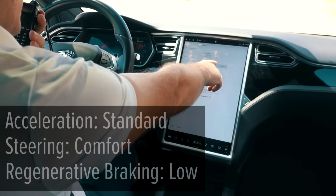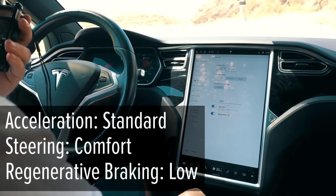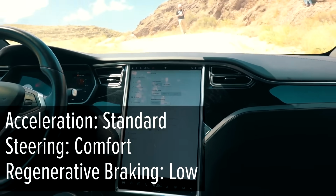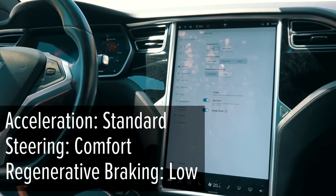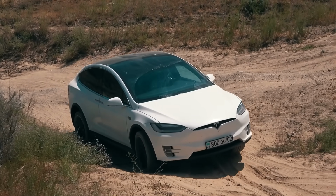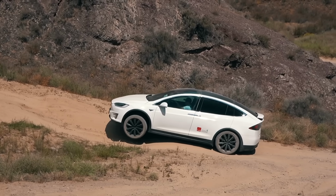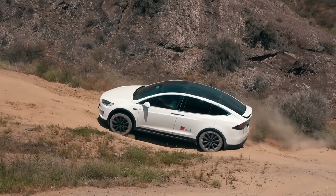The acceleration mode is now standard, before it was in chill. The steering mode is now in comfort, earlier it was in sport. The regenerative braking is now in low mode, before it was in standard. The Model X is again taking the most complicated line and demonstrates some front-wheel travel reserve.